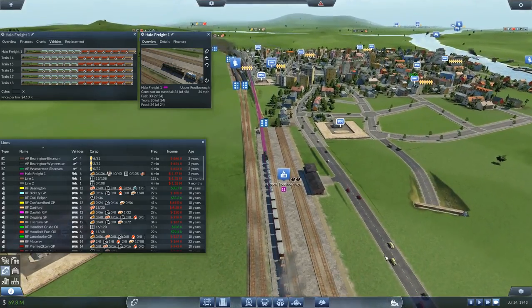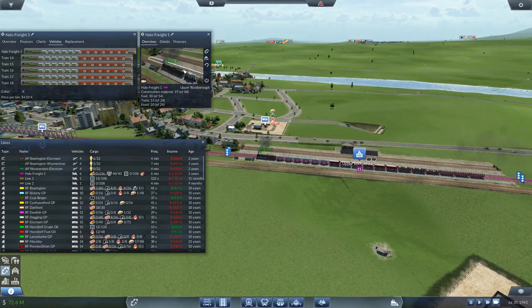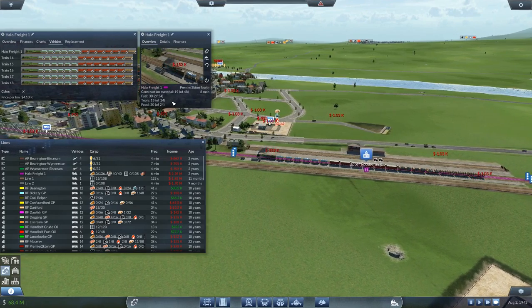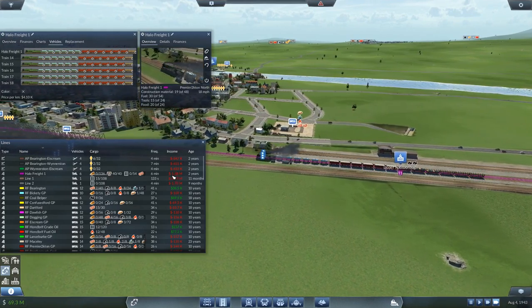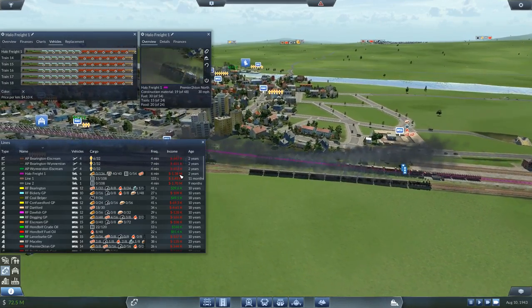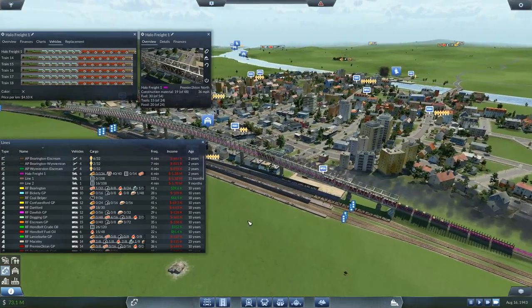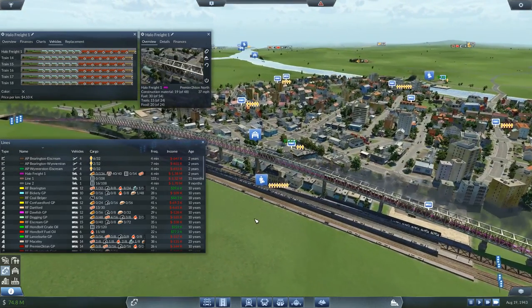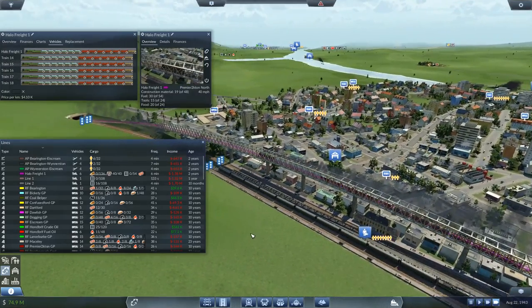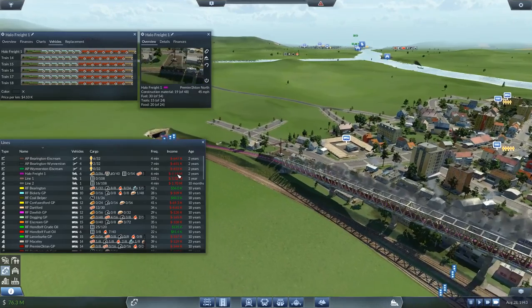What are you gonna do at Rootborough? And he makes another million. 1.3. 3.8. Ooh, you know, I wonder, are we on the verge of maybe making some money? It's got to be close.